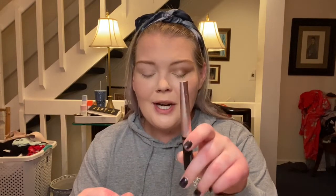But anyways, I have my Lash Paradise liquid liner. I used this a few videos ago and I was not digging my eye look, so I want to try this again. It definitely was not the easiest, but I feel like it could be a good drugstore option, so I do want to try it again. So I'm going to throw some of this on and figure out what kind of mascara I'm wearing.